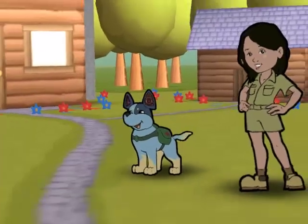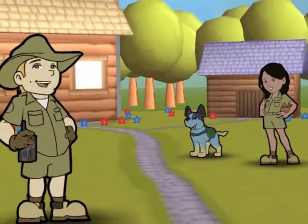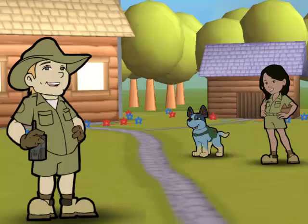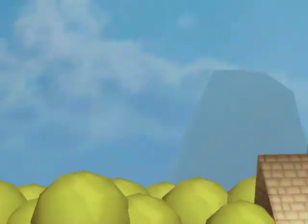Hello. Emily's the boss of the operation. I'm Ranger Dan. I'm a National Park Ranger, which means that I have to look after all of the plants and animals in the National Park and protect anyone who comes to visit. Patch and Emily help me do my job, and we have lots of adventures. But one day, Emily went missing.